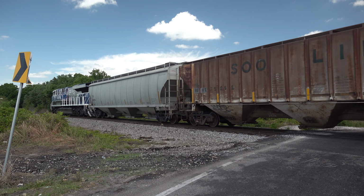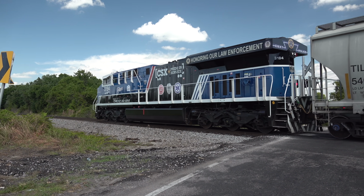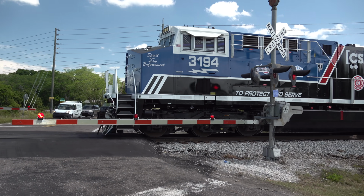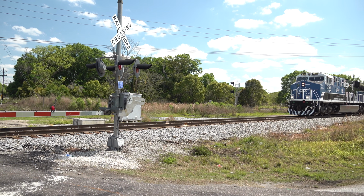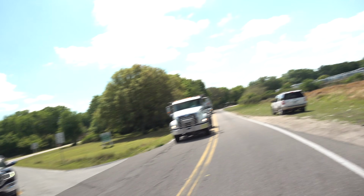453 gets rolling again, and we get one more look at that lead engine. When he clears the pavement, that conventional crossing circuit doesn't give me much time to skedaddle. Almost the second he's off the island circuit, the gates start coming up, and those drivers aren't waiting for me.